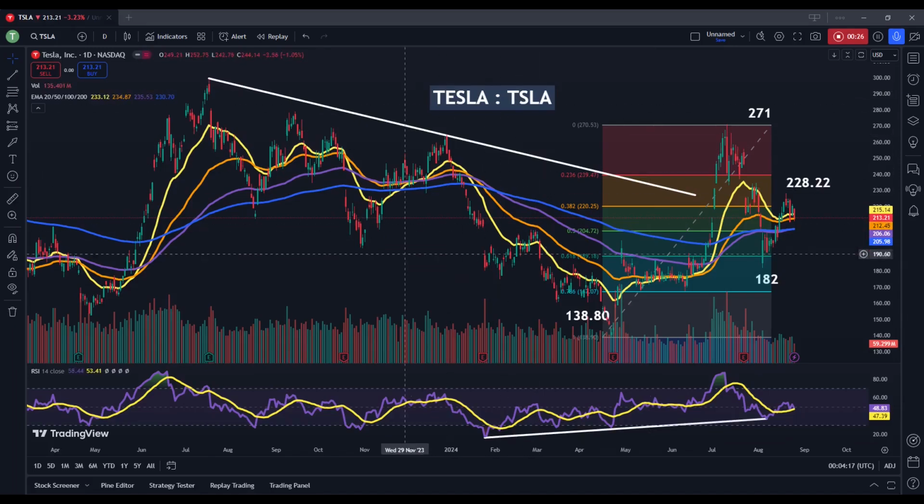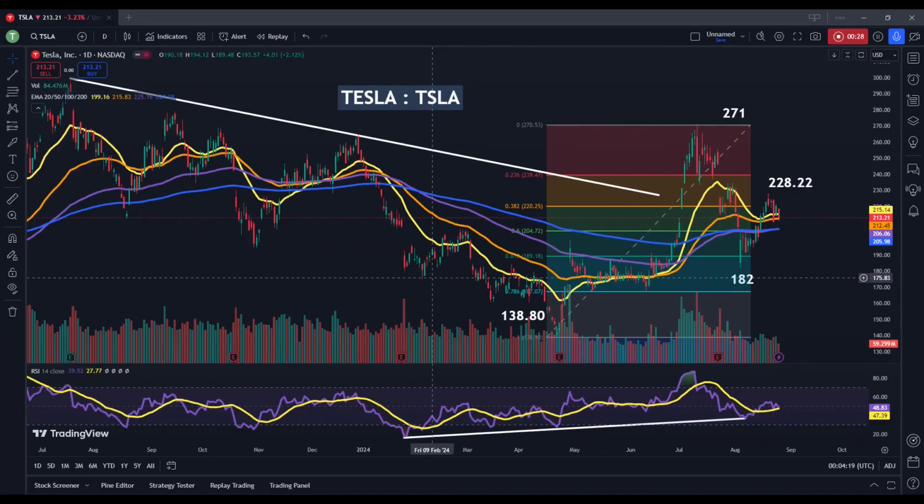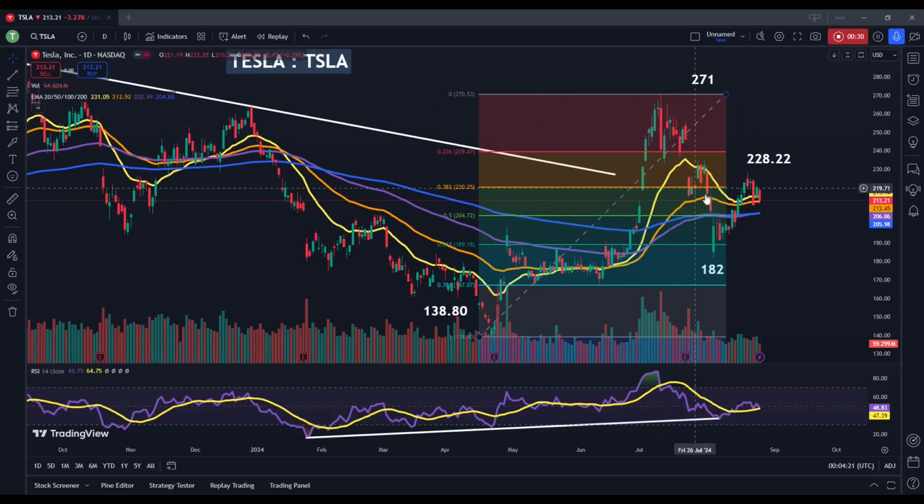So here we have the daily price chart, and as we can see here, Tesla share prices are making an attempt to stabilize after falling to this somewhat dramatic low, coming in at $182. Of course, this was the price low that was generated during the August 5 trading session. And since then, we have started to bounce once again.